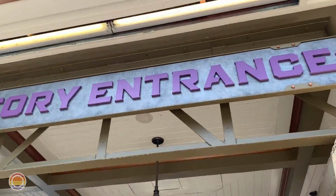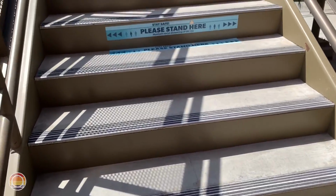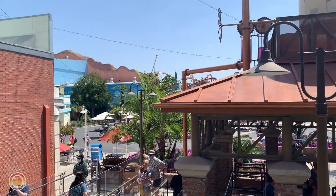So great to be walking under this sign. It's been about a 15-minute wait, and we're finally at the stairs. But yeah, only 15 minutes for the wait that was past the fountain over there.